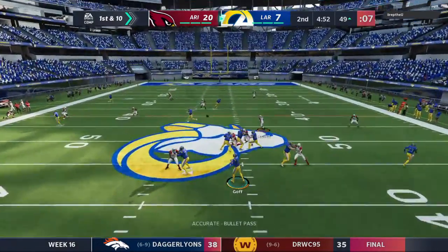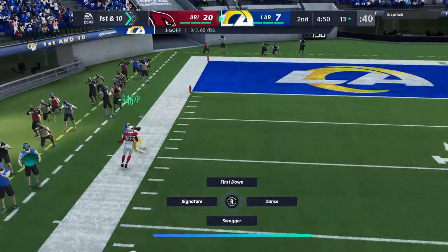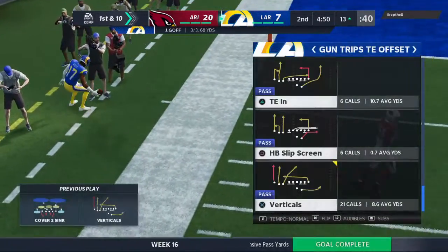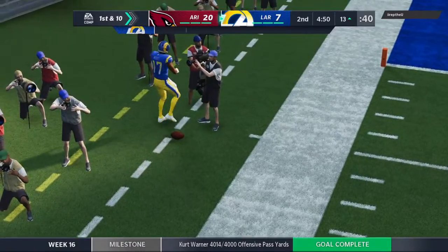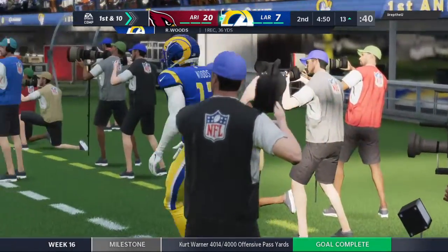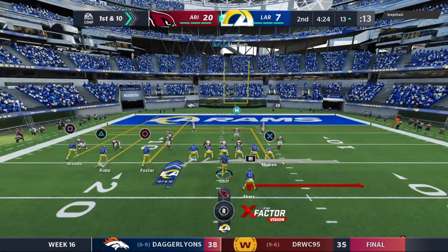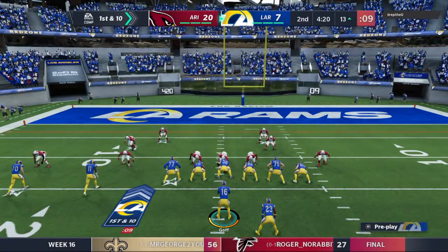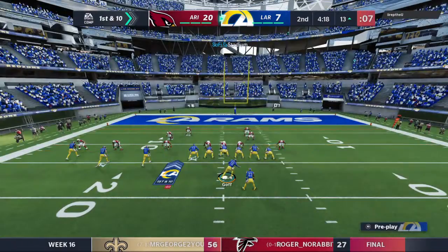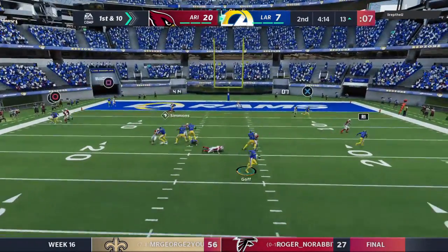On first down, it's gone. He's going to air it out deep for... This is caught inside the 15. And he'll go out of bounds inside the 15-yard line. What a play that turns out to be. 36 yards. The 13-yard line. From the red zone now, Goff.